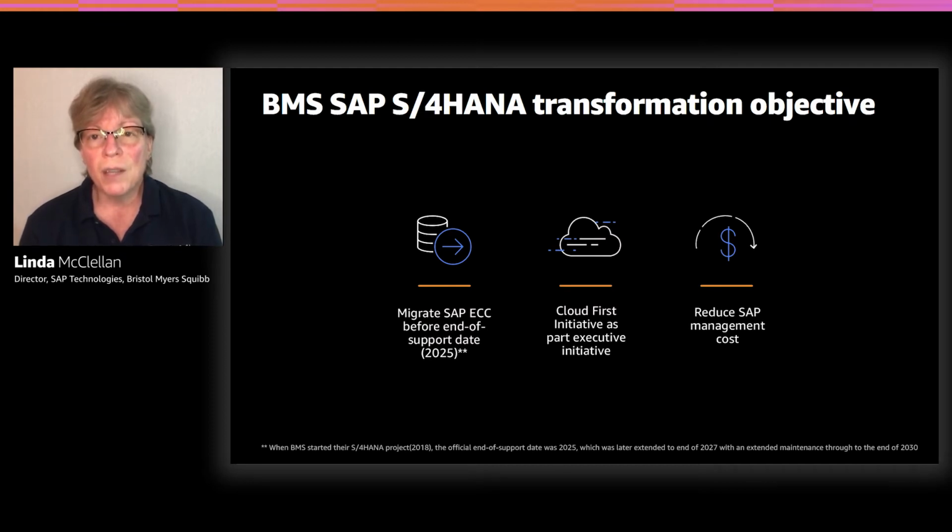Our third factor was around our executive team. They were really looking at why can't we go to the cloud? So they created a cloud-first initiative, which was we're going to the cloud, figure out how to go to the cloud, and if we can't, we need to have a very good reason why we can't go to the cloud.